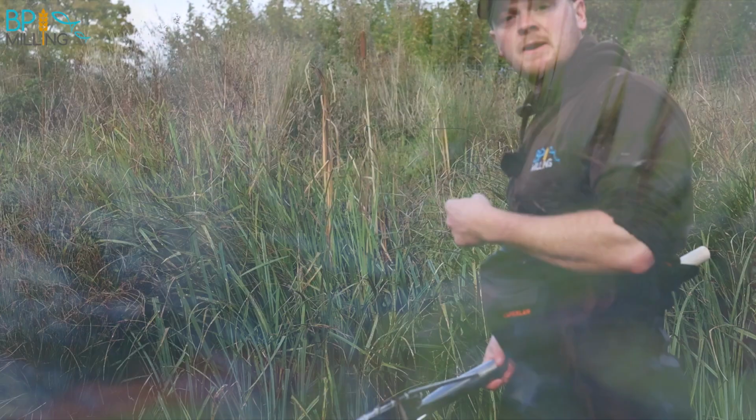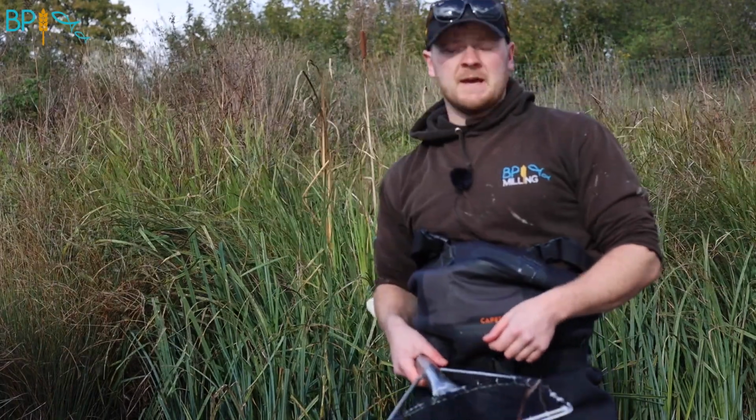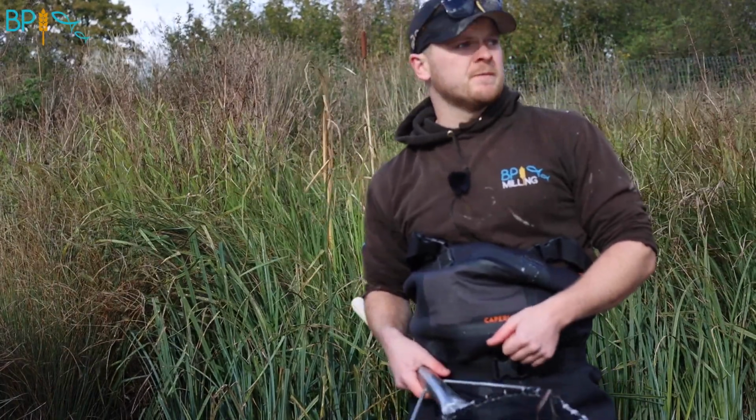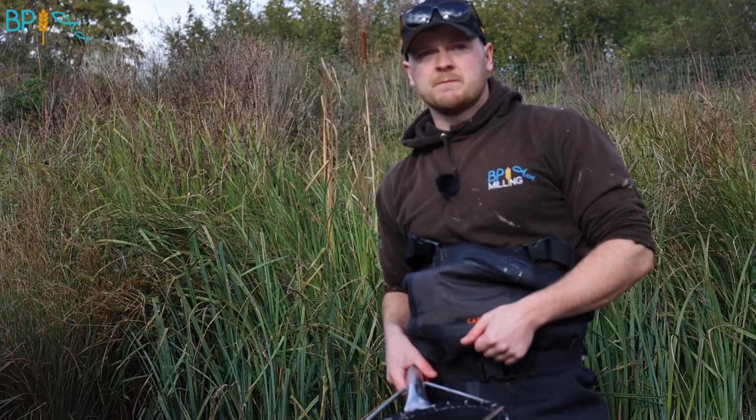Obviously cormorants are predominantly a coastal bird really, but they come inland during the winter. You might be able to hear them splashing away behind me. And yeah, they come inland, it's a much easier meal inland for them, and they're a protected bird, so they're getting more and more of a problem.